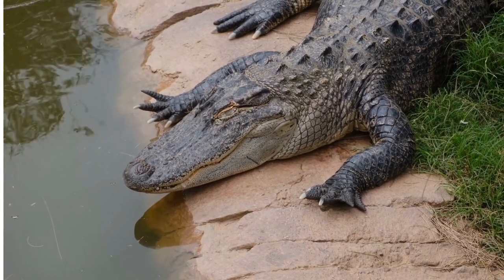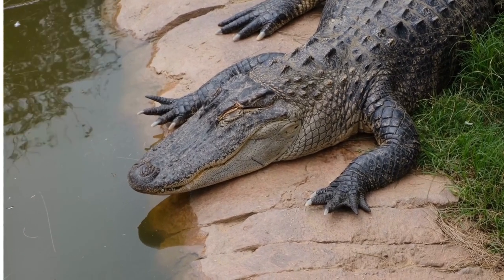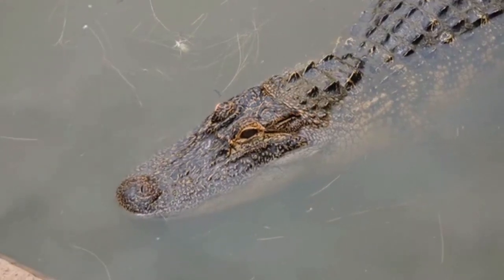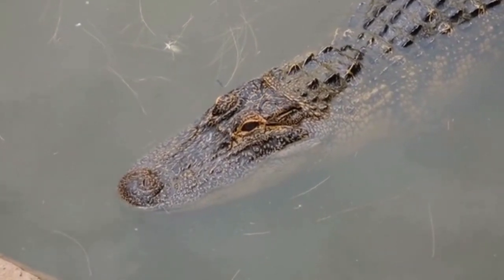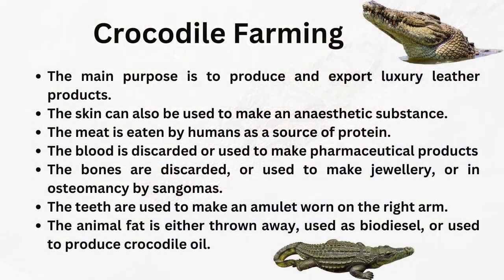Crocodile farming is a practice in most countries. Thailand, for example, has the largest crocodile industry in the world. The most famous fashion brands source crocodile skin from Thailand. The main purpose of crocodile farming is to produce and export luxury leather products.